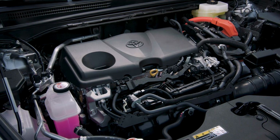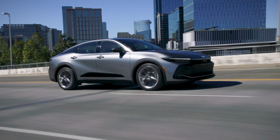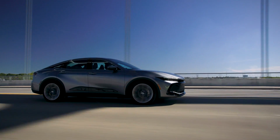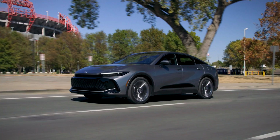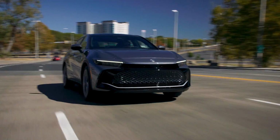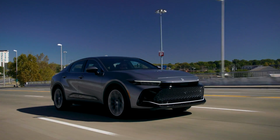This hybrid system produces 236 horsepower, which is enough to get you up to highway speed in around 7.5 seconds. And you also get impressive fuel economy, around 42 miles per gallon or 5.6 liters per 100 kilometers, which is very impressive for a large, all-wheel drive car like this. But impressive fuel economy is not the only reason to go for this hybrid. The other reason is amazing reliability.